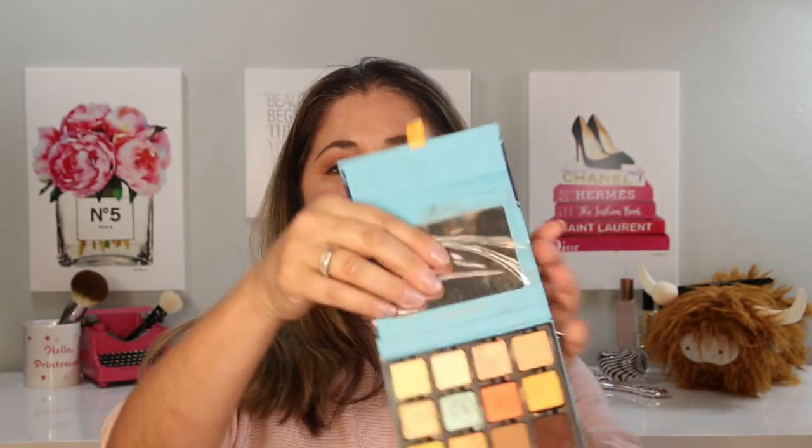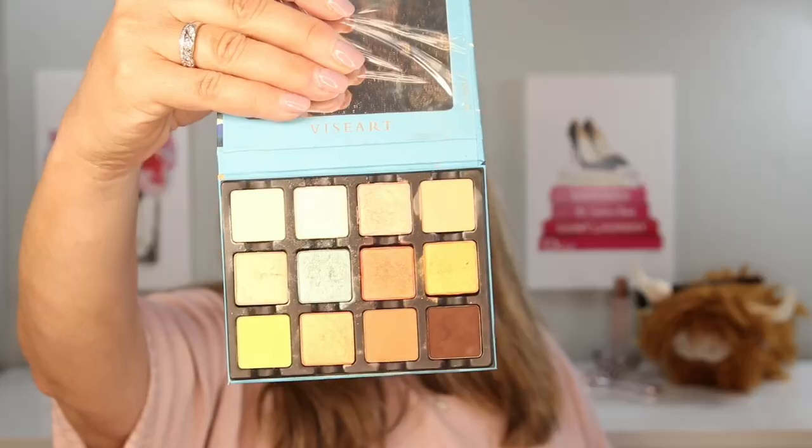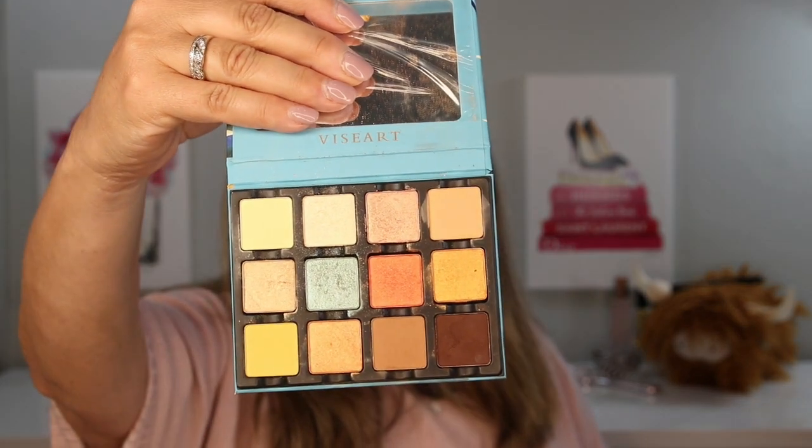Viseart. Oh, wow. This seems like forever, but it was not long ago that Viseart released the Soleil Plage, their little beach summer palette for $44. This is just a thing of beauty, my friends. Take a look at that. And of course, I linked my original video below where I have swatches and all sorts of stuff for you. Beautifully performing palette. Look at how many neutrals you have in there. But if you want that pop of blue or orange or yellow, you get that in there too. Just a lovely, lovely palette.